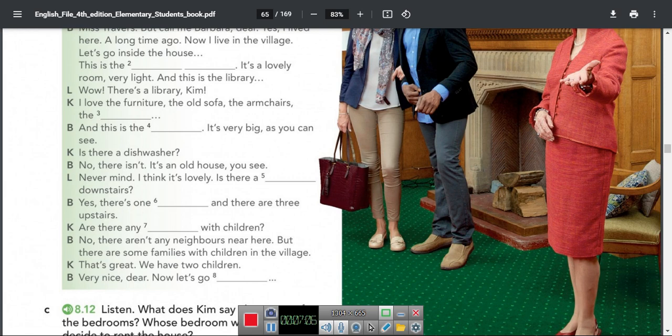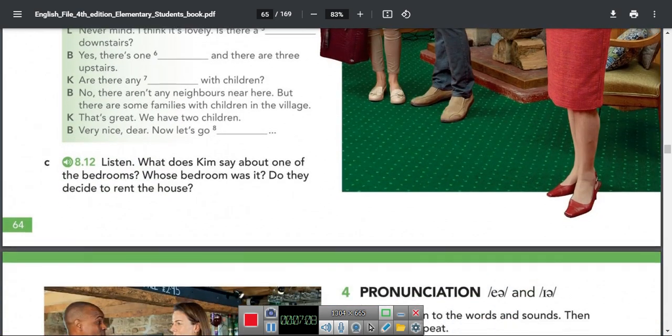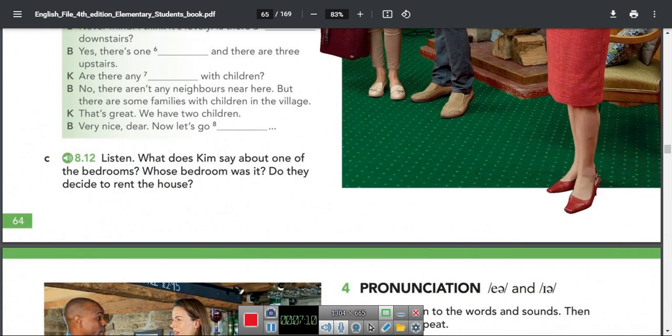Okay, so please listen and fill in the gaps. Then listen to the next part. What does Kim say about one of the bedrooms? Whose bedroom was it? Do they decide to rent the house? Теперь послушайте следующую часть. Что Ким говорит об одной из спален? Чья это была спальня? И решаются ли они взять этот дом в аренду?